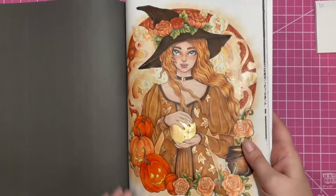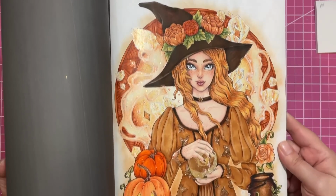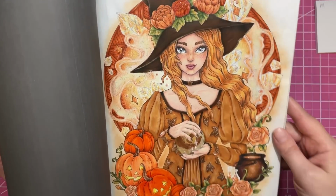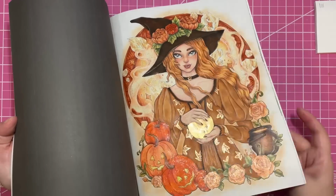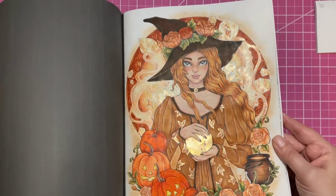I love this page. I had so much fun doing it. I tried to limit myself to all orange tones. Just had so much fun. When I first did it, I was like, oh gosh, I ruined it. But then I started coloring. I was like, no, this is working. And then I have this really cool bronze Stickles kind of everywhere. And just love it. It was really fun to do.